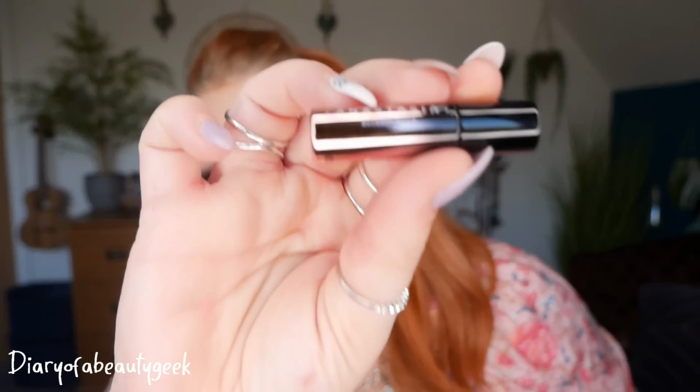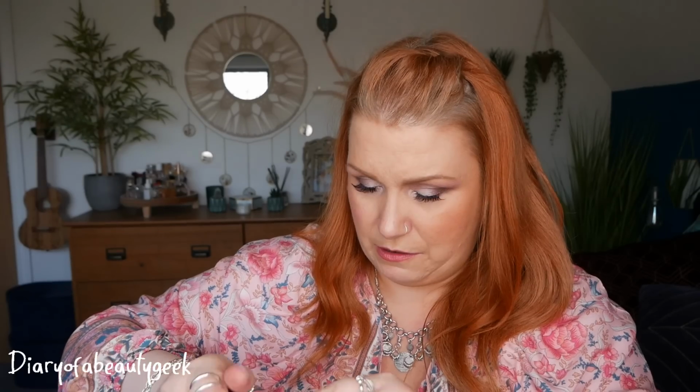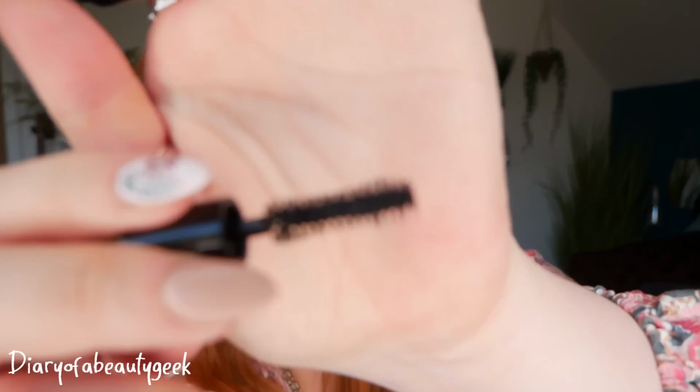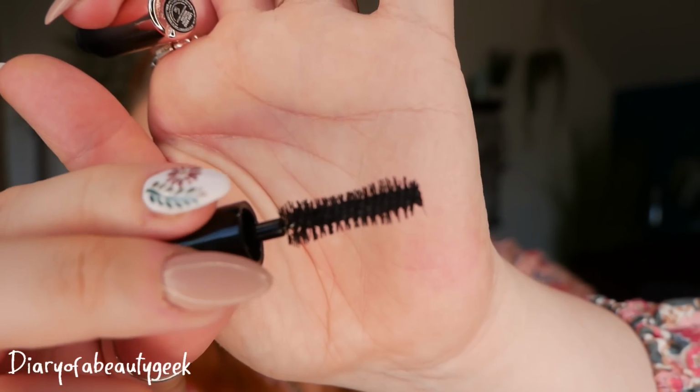It is smart. Next we've got something by Anastasia Beverly Hills, and this is Lash Bang. There's a little mini one. Oh, I think I've already got this one. I recognise the packaging. Yeah, I have. It's a nice mascara. I like the wand. So there's that, so I've got a little mini one now.